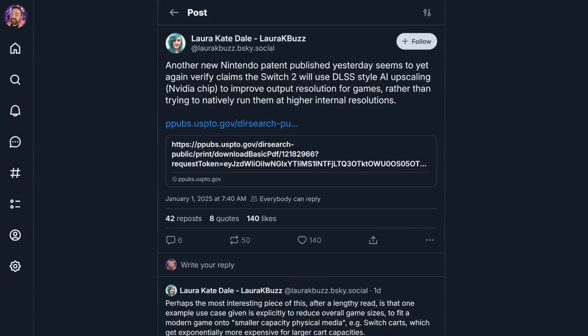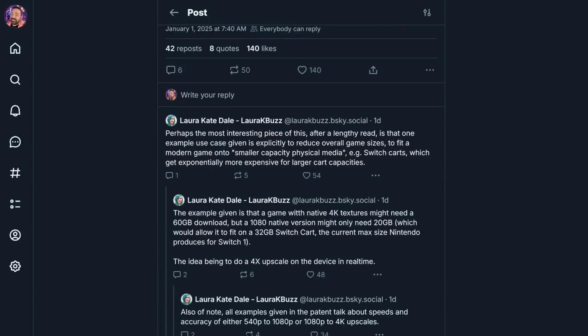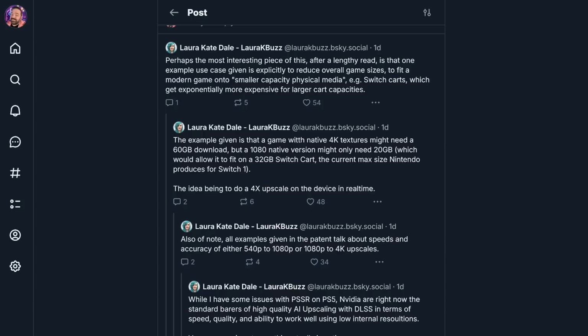Well, let's read further. "Perhaps the most interesting piece of this, after a lengthy read, is that one example use case given is explicitly to reduce overall game sizes to fit a modern game onto a smaller capacity physical media. Example, Switch carts, which get exponentially more expensive the larger the cart capacities. The example given, and this is given in the actual patent, is a game with native 4K textures might need a 60 gigabyte download, but a 1080p native version may only need 20 gigabytes, which would allow it to fit on a 32 gigabyte Switch cart, the current max size that Nintendo produces for Switch 1.